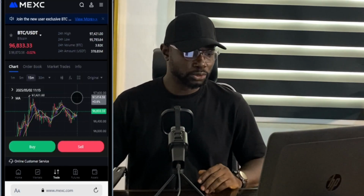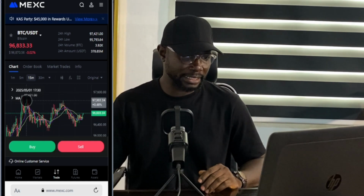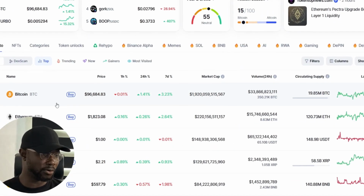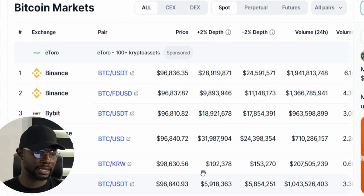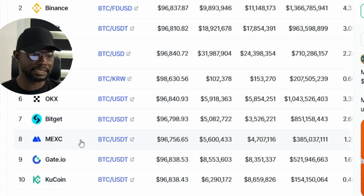Then one more thing I need to show you with this chart, because some people will be like, should I buy now or not? Look at this, the maximum here, the date, check. You can also go to CoinMarketCap. This is coinmarketcap.com. From here, you can look for BTC. This is Bitcoin. Click on it, then scroll down. Now, this is BTC, Binance, Bybit. Let's go and look for MEXC. This is MEXC.